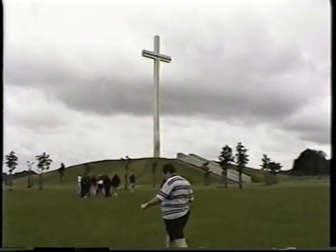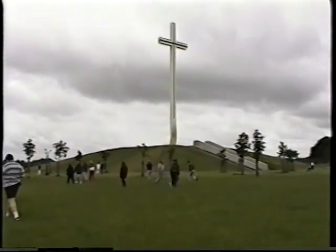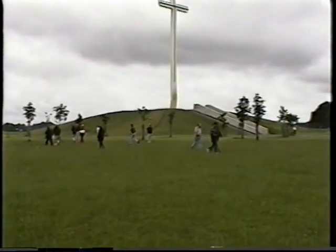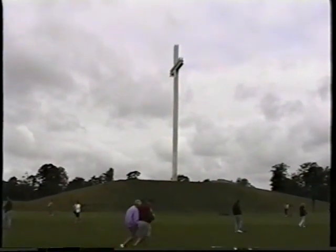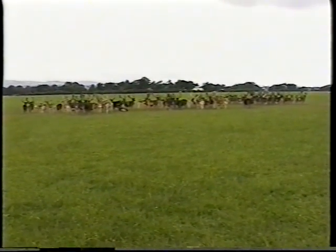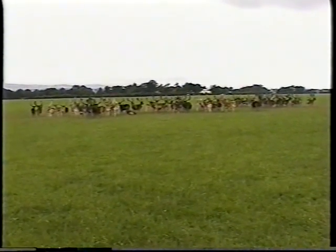Dominating it is a cross which marks the altar where the Pope conducted an outdoor mass here in 1977. Apparently 1 million people attended the mass that day. This is some of the deer. Apparently there's about 500 in the park. There don't appear to be any retaining walls. They probably wouldn't want to go where there's traffic anyway.